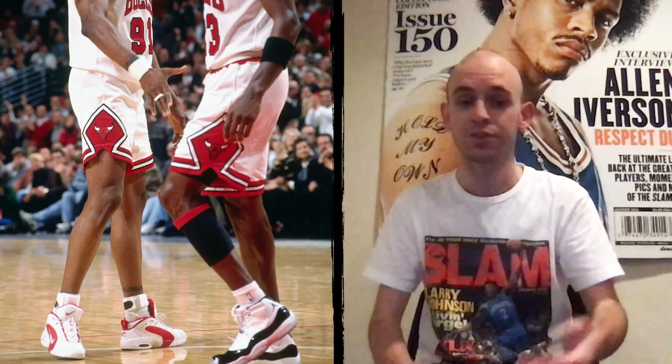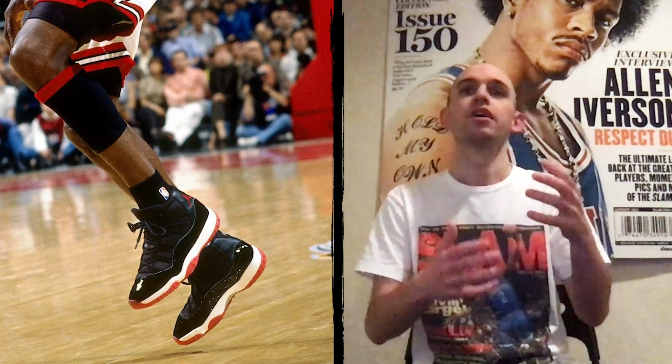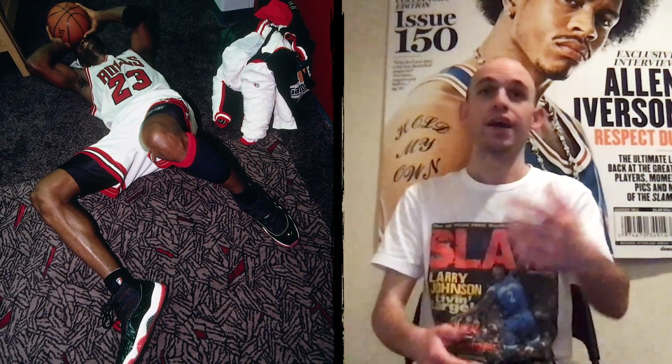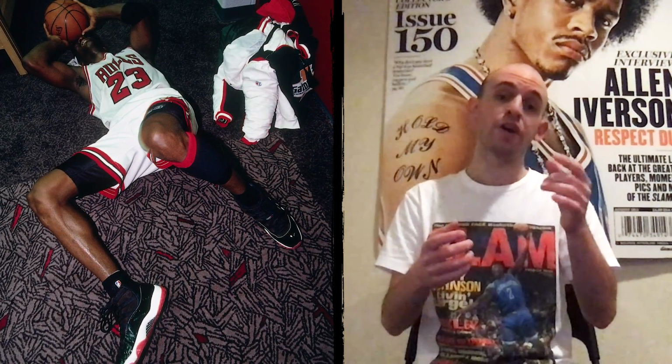He goes on to wear the Concords the entire season. They win 72 games. In the playoffs, he's wearing the Bred 11s, the black and red. That's a combination. They win the fourth championship on Father's Day. He cries hysterically. He misses his late father. He's rolling around on the floor, and he's wearing the Bred 11s in that moment. And then there's a famous photo of him in the locker room after he's crying.